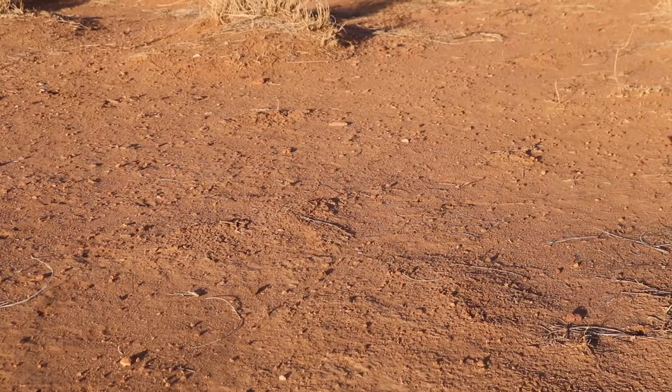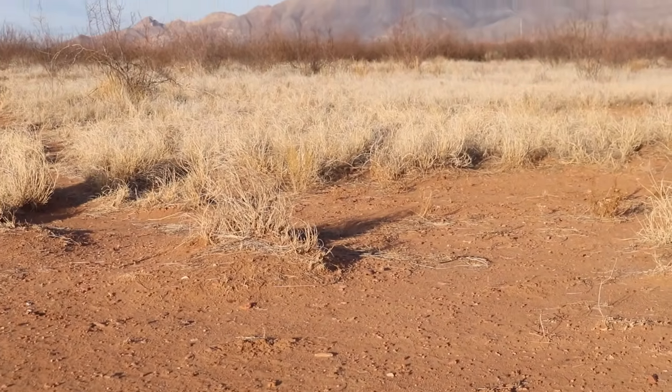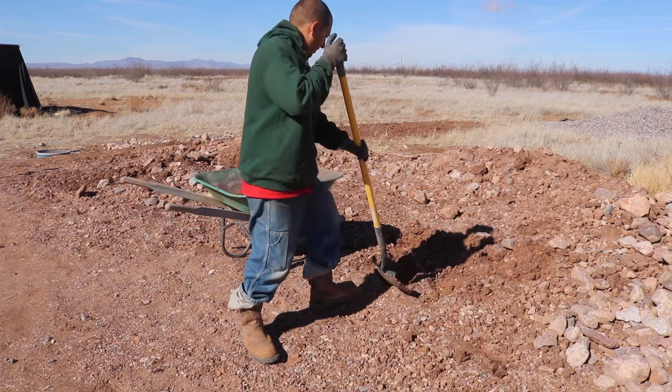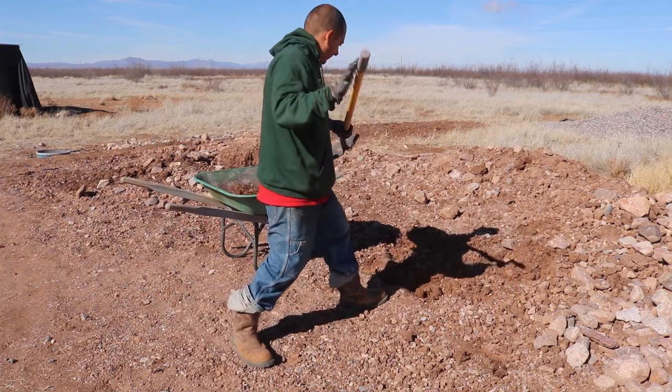So we live in a somewhat arid area. There's not a lot of local resources as far as building materials. So building with earth is a way that we can make use of what we have right here on the property and build a home that's affordable and durable too. It's the best house our money could buy.